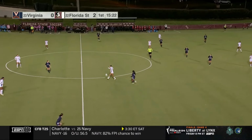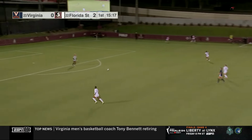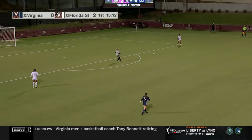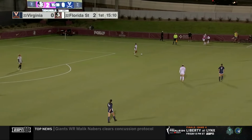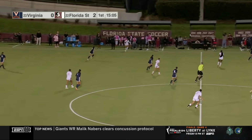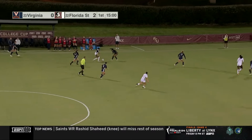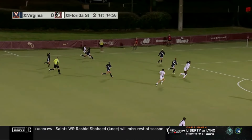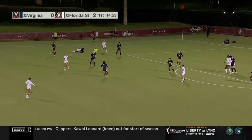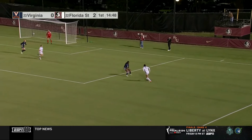Florida State has very much been in control of this match thus far. And Virginia is certainly going to have some figuring out to do. Just over 15 minutes to go in the first half. Dudley. Don't be deceived by Dudley's height. She's so good with her feet as well. Yep, so smooth.